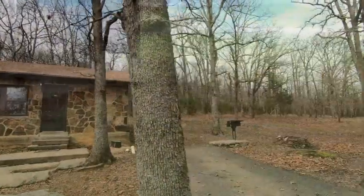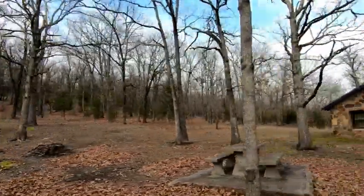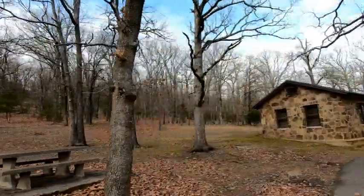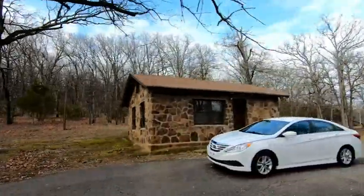In addition to all this, there are 16 rustic cabins, 15 of which they rent out, and I believe 10 of these have fireplaces of the 15 that they do rent out.